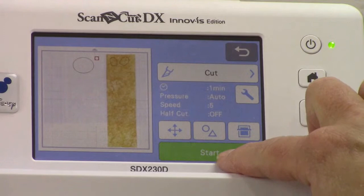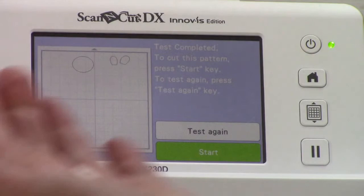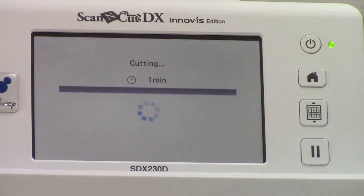And it's going to start doing its thing. The first thing it does is engage the blade. And then the next thing it does is test the thickness of the fabric. And then it will cut the circle. There we go. I have a beautifully cut circle. There's my test circle. Let's go ahead and touch start, and it's going to cut the rest of our fabric.